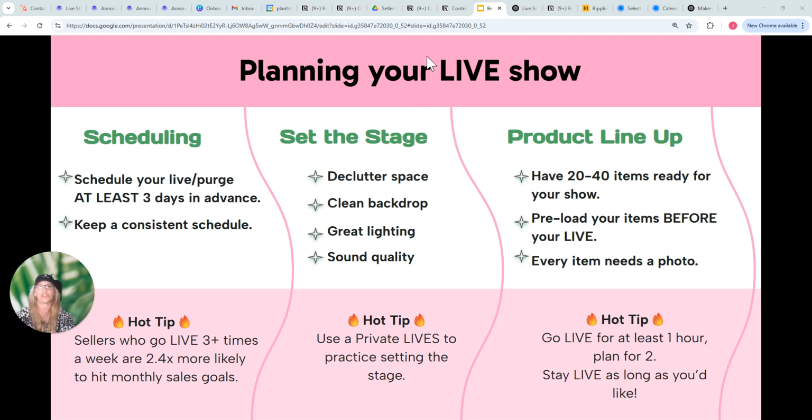The more you have available, the more you're able to sell, right? Another best practice is to preload your items before your live show starts. In Palmstreet, you do have the ability to add items to your shop during your live as you're showing each item, but preloading your items makes it even easier to just simply pin the item as you're showing it instead of having to add an item each time.